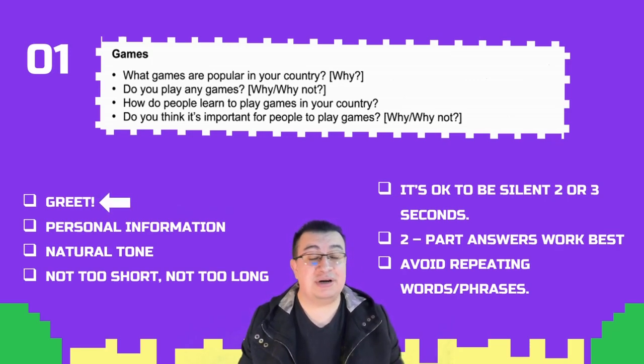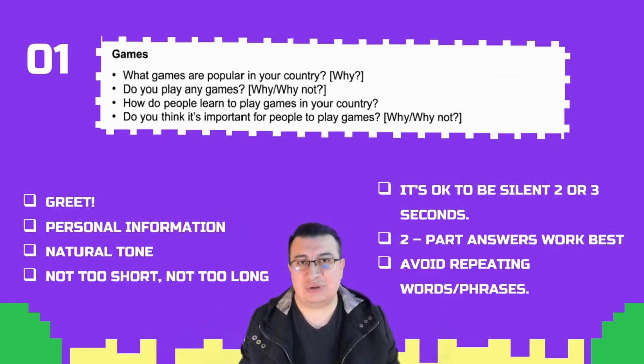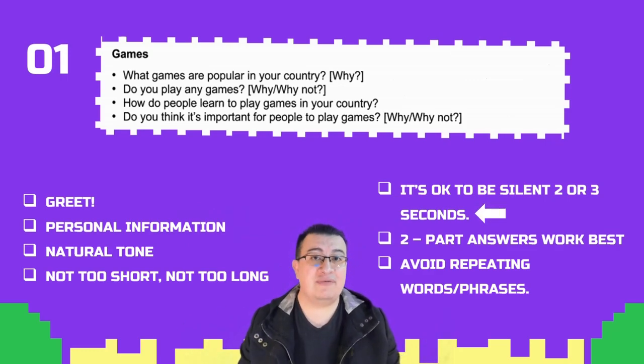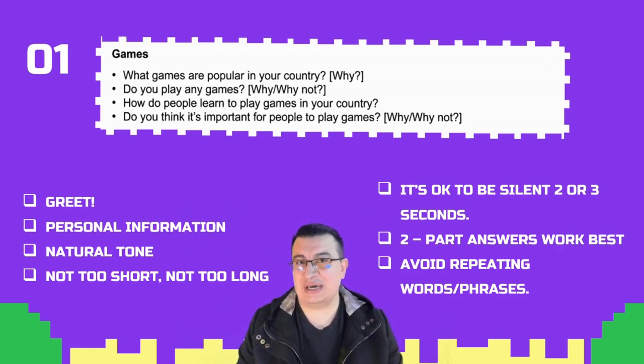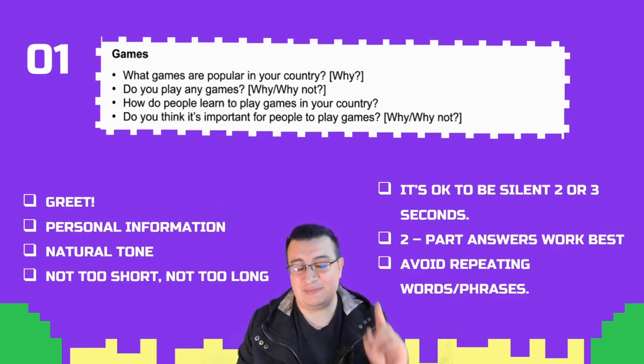The key thing here is to greet. I know the greeting sounds too basic, but some people are so nervous that they forget about it. Actually, greeting the evaluator may be beneficial and help you reduce your levels of anxiety. The evaluator will ask some personal information first, like your full name and your ID number. However, if you feel like you need to think about your answer, try not to mumble or produce weird sounds. It's okay to stay quiet for 1 or 2 seconds, or just tell the evaluator, give me 1 moment, or I need a second to think this.